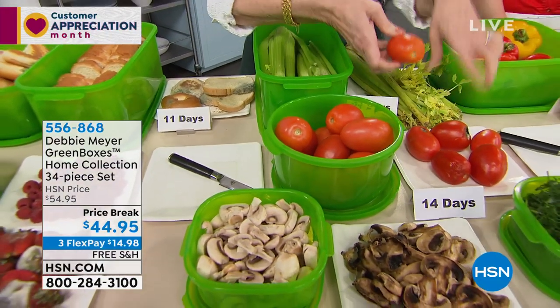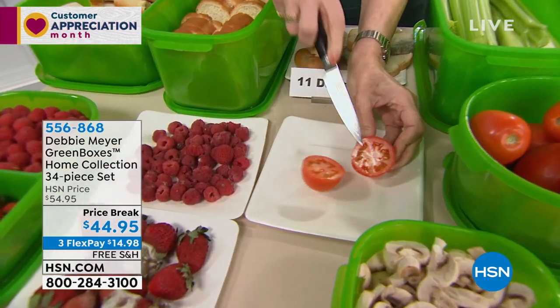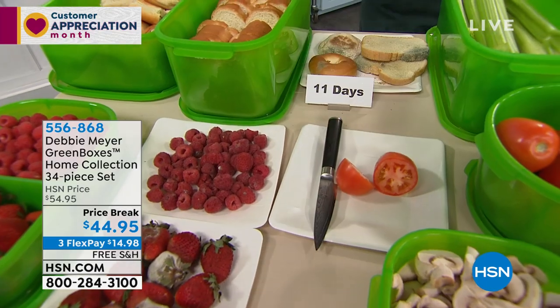Those are 14 days rotted on my countertop. And look at the difference. What a difference. Look at that. I know. It's completely solid, just as it should be. It is. And you know what?